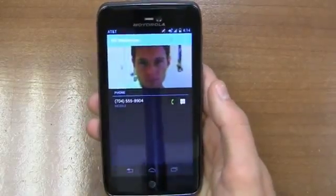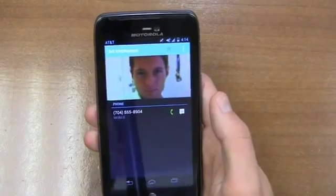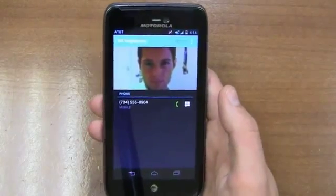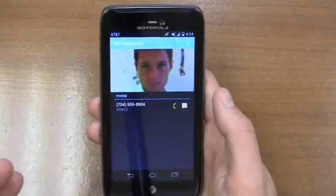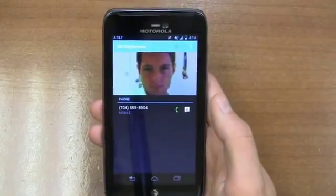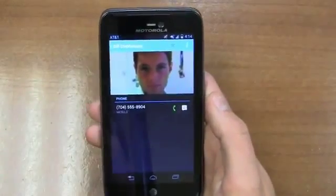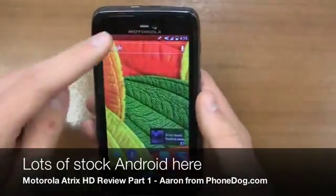So if you're somebody that's like, I like the Galaxy Nexus, don't want to get the GSM version, I want a device that has 4G LTE, or maybe you just don't want to spend $350 on a phone unlocked and unbranded, you can get this device for $99.99 or $49.99 right now at Best Buy. You can take advantage of the subsidy, and you can get a device that's pretty darn close to stock Ice Cream Sandwich. That's what I like the most about this device.